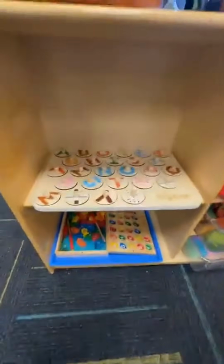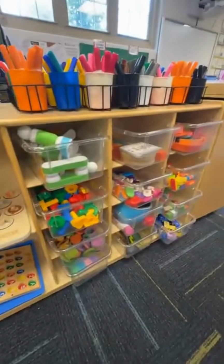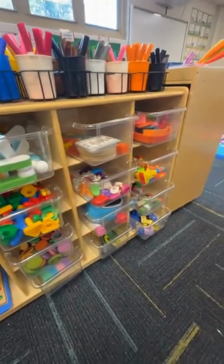Our bin center. So we have our peg puzzle, alphabet fishing, and some simple bins that they can play on their own. And I had somebody that said they wanted to see my letter bag, so let me show you what's in one of my letter bags.